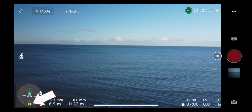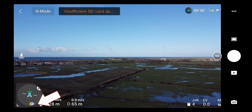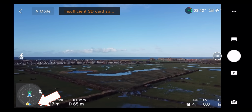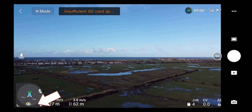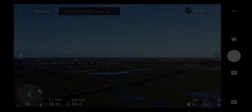So you might say, well, this is because you're in the car. So even at home, stood outside facing the drone, the compass is completely off. Small blue icon should be facing forward towards the center icon, and it doesn't. It's actually off to the right hand side. So really inconsistent again. I also get this beeping sound now.